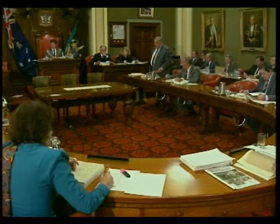The city is at a state now where it needs to have a total package put together so that people can see. If we're to attract some proper investment into the city, then it's much easier to sell if you've got a structure in a single document that people can look at and see where it's going.